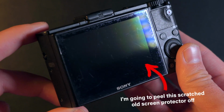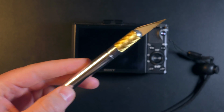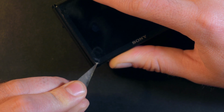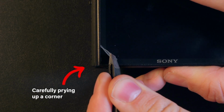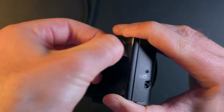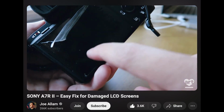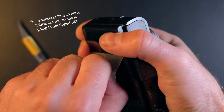I did mention that the external anti-reflective screen protector is damaged and that I was going to peel it off, so I just wanted to go over kind of what I did. And yes, I did research and verify that this is indeed a screen protector that is okay to be removed. Essentially, I used a craft blade and some tweezers to lift up a corner of this protector and start to peel it off. Sony installed these plastic anti-reflective layers over their glass screens on a few of their camera models in this era, and over time they started to wear off and really show scratches very easily.